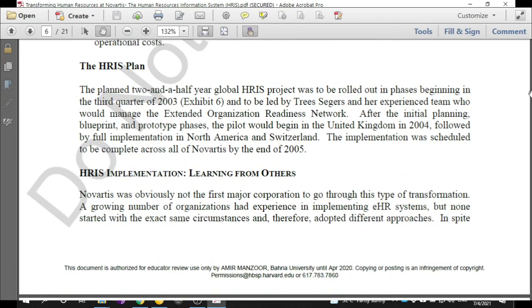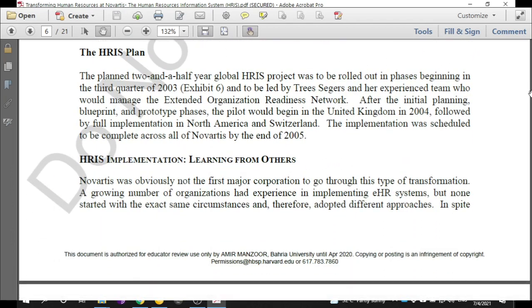So what was the plan? The plan for the implementation was thus. It was a plan to be a 2.5-year global HRIS project, and would be done in phases beginning in the third quarter of 2003, which was mentioned in Exhibit 6. You can look at that. So they did it, and the initial pilot project started in the UK in 2004, followed by a full implementation in North America and Switzerland, and so on and so forth to other parts of the world.